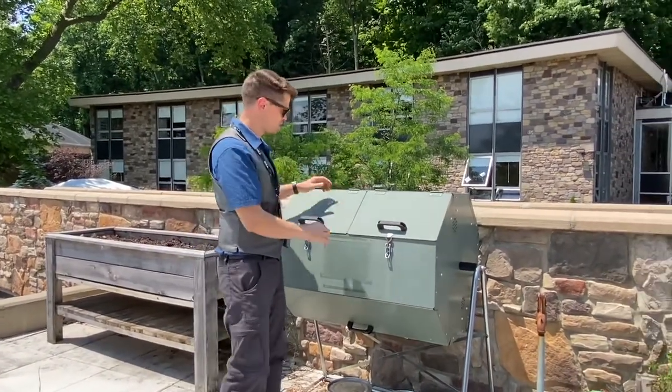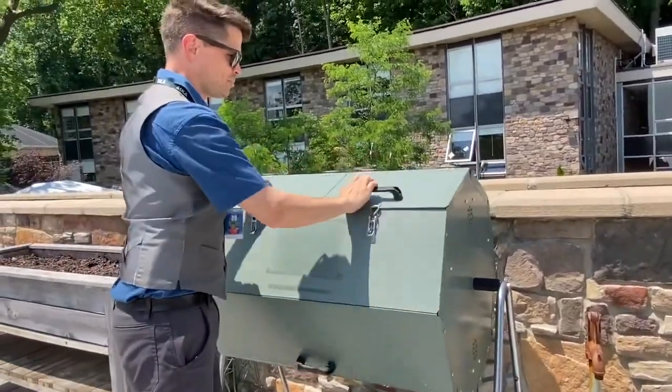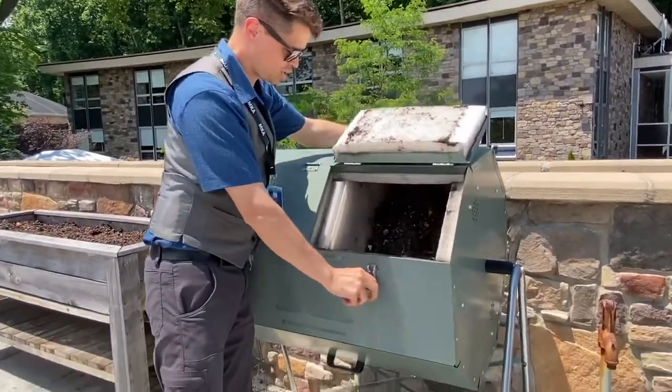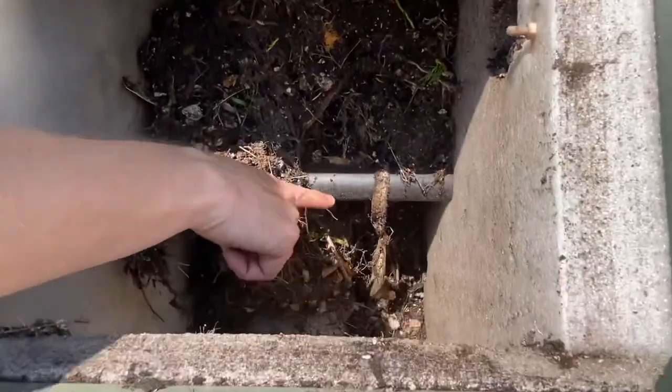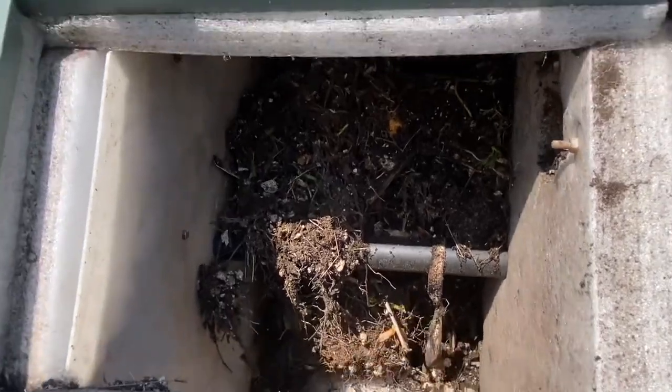And so we put it in here, and then all we need to do is spin it around a little bit, and that mixes it up. And then we let the microbes do their thing, and you can see the compost in there. And we've got a banana peel and some dirt and some roots and things like that that are all going to compost into nutrients for plants.